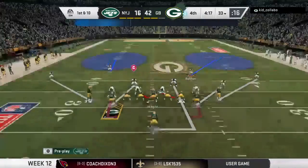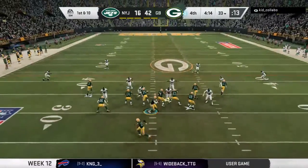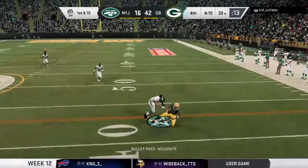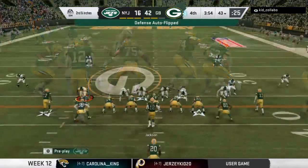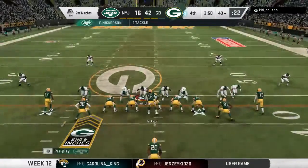Watch the whip. Here's Jackson to throw. It's caught here by Adams. 10 yards on the pickup there, and it'll be second down. Still a few inches short of a first down as they come up now on second down.